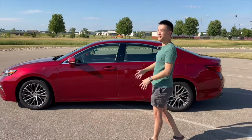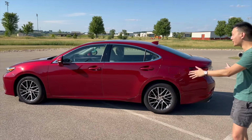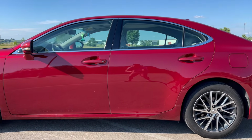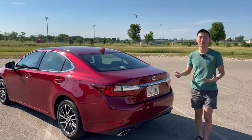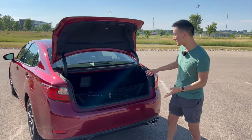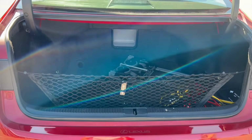Otherwise, from the side, you can see how big this car is. I think that's one of the quickest things you'll notice: it is a very long car, and like I said before, you get a lot of rear passenger legroom. Then we'll move over to the rear really quickly. The trunk is actually pretty impressive. You don't normally get too much space in the trunk, but this one comes with 15.2 cubic feet of cargo space, and it's quite deep as well. I've got a nice cargo net here, and you can fit a decent amount of things.